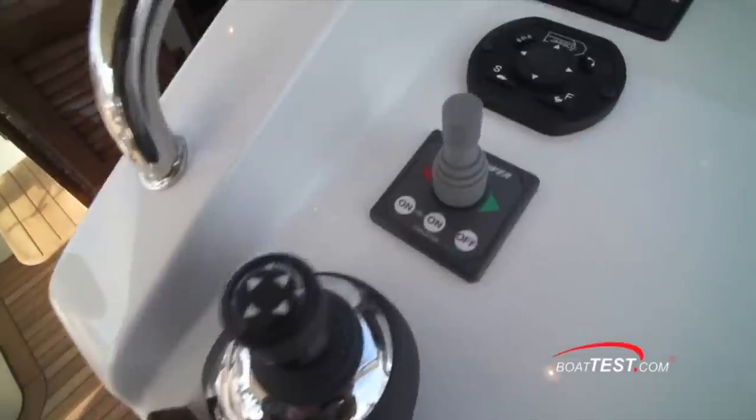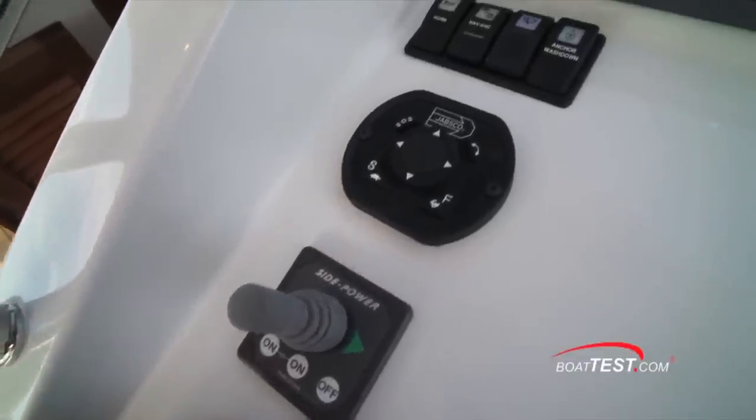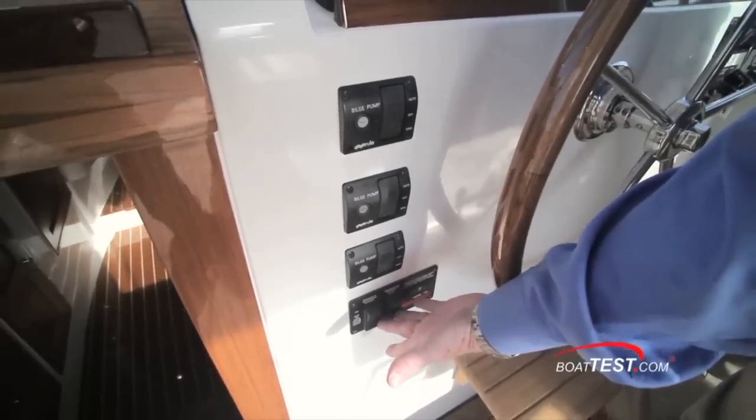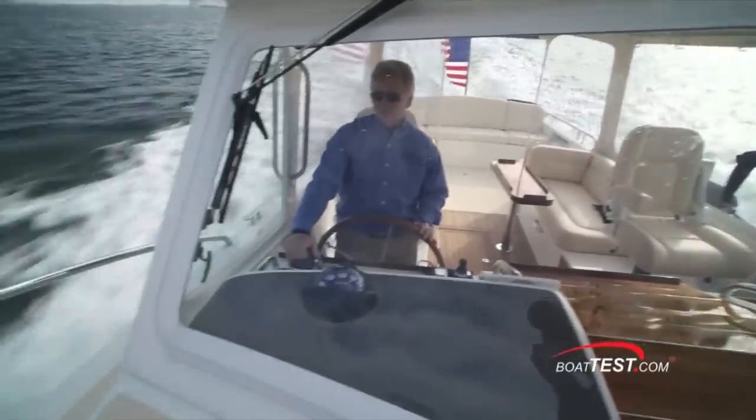Just ahead is the bow thruster control and control for the remote spotlight and rocker switches that include a switch for a freshwater anchor washdown. At the lower panel are bilge pump controls and generator controls down at the bottom. Now, let's get underway and see how this 36Z performs.